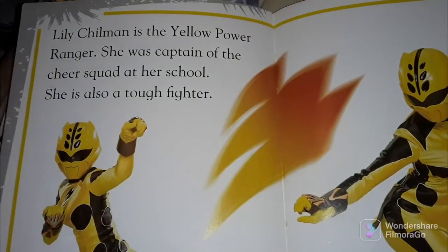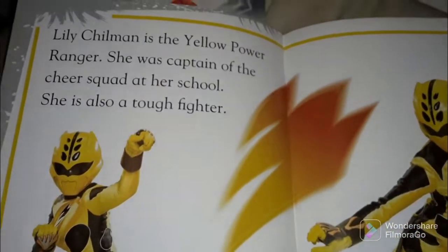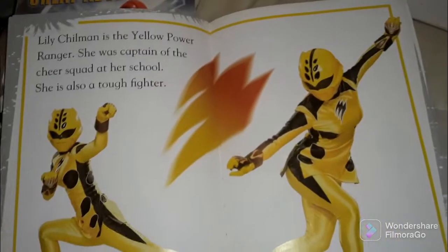Lily Chillman is the Yellow Power Ranger. She was captain of the cheer squad at her school. She is also a tough fighter.